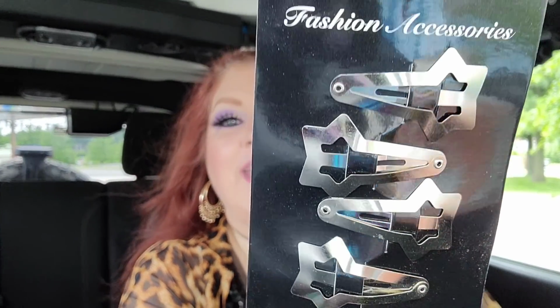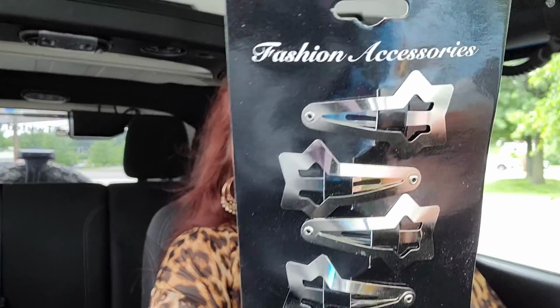So yes. And then, look at these little barrettes I found. They are shaped like stars. They also had butterflies and another one that was shaped regular, but they had a pattern on them that made them a little bit sparkly. I think they also had silver and gold, or it could have been a rose gold, but of course I had to have the ones with the stars. I absolutely think these are so cute.